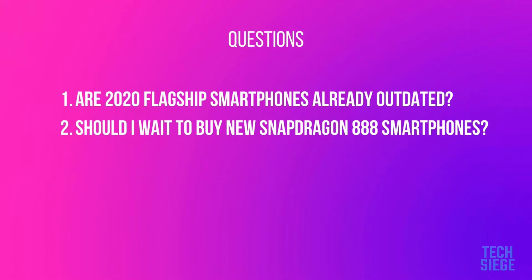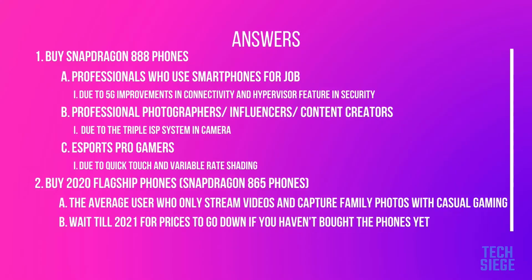But the important question is whether you should wait to buy the new Snapdragon 888 smartphones. The improvements in connectivity and security provided by Snapdragon 888 are great for companies who need the employees to use their smartphones for job. Developments in camera will allow professional photographers, influencers, or any content creators to make better content. Finally, if you're a pro gamer, you always need the latest and greatest. So if you fall in these 3 categories, then you should wait for new Snapdragon 888 powered smartphones.